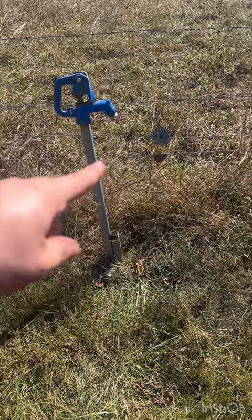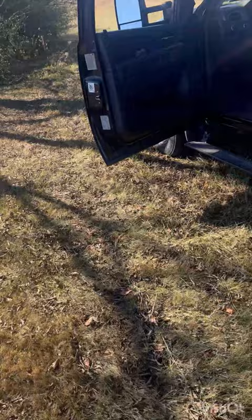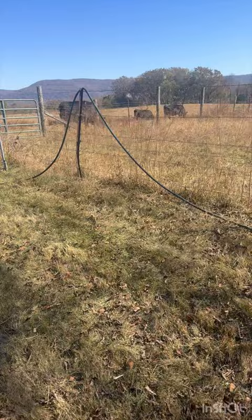These are freeze-proof spigots, which means the water will go back down, and it'll go back under the ground all the way to the well house. And it'll start draining back off into the well, just to keep everything from freezing. So, everything is watered. Now we're gonna go check the cows.